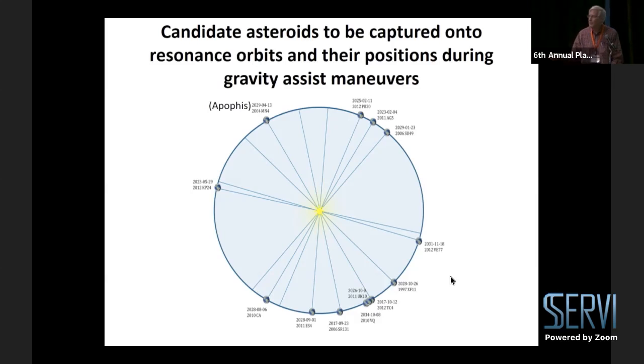One of them is Apophis, and this just shows the years, the months and the dates when the asteroids would be there. And if you have a resonant orbit with zero eccentricity, the orbit will intersect the Earth's orbit twice on opposite sides, and then you can essentially do kind of a backflip maneuver and switch it to the other node. So there's quite a bit of flexibility here.